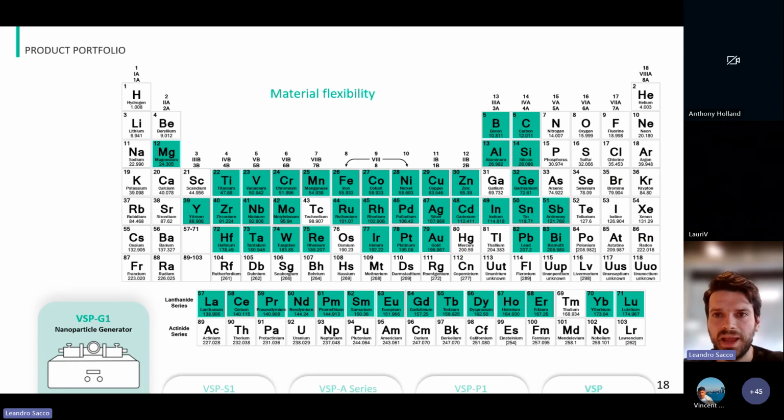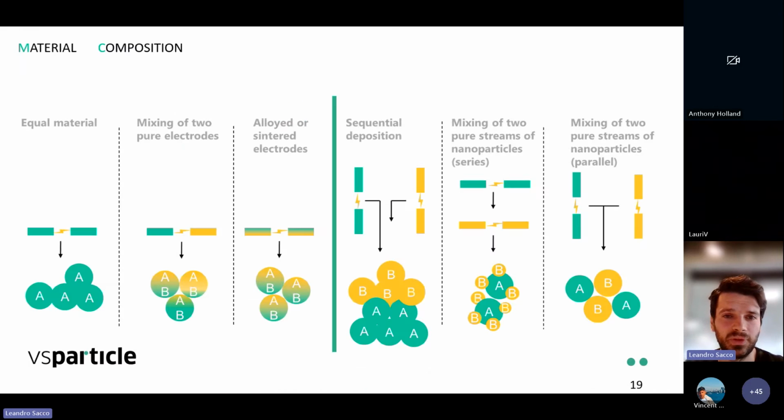So Vilko also mentioned the flexibility of the nanoparticle generation. Here are basically all the materials that we can use in spark ablation techniques. They are all conductive and semiconductive electrodes. So we have a large menu of materials that we can use. And also Vilko mentioned there are many combinations that we can use. If we have one generator, we can use electrodes of the same material, or we can mix electrodes. We can use alloy or sinter electrodes to get sintered nanoporous layers.